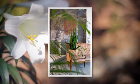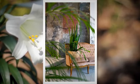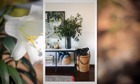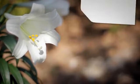Where to use: woven baskets work well for housing larger plants. Use them on the floor next to a couch or fireplace, or place them in an empty corner to fill up the space. Decor tips: match the basket material with other elements in your room, such as a rattan coffee table or seagrass rug, for a cohesive look.